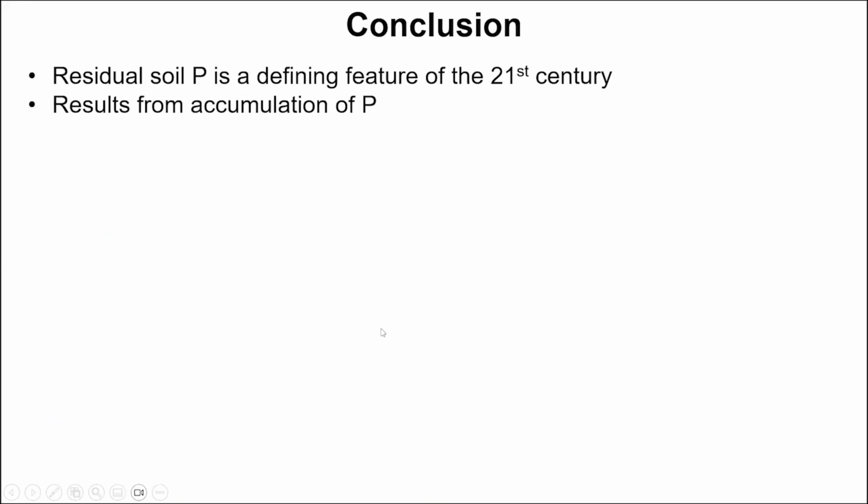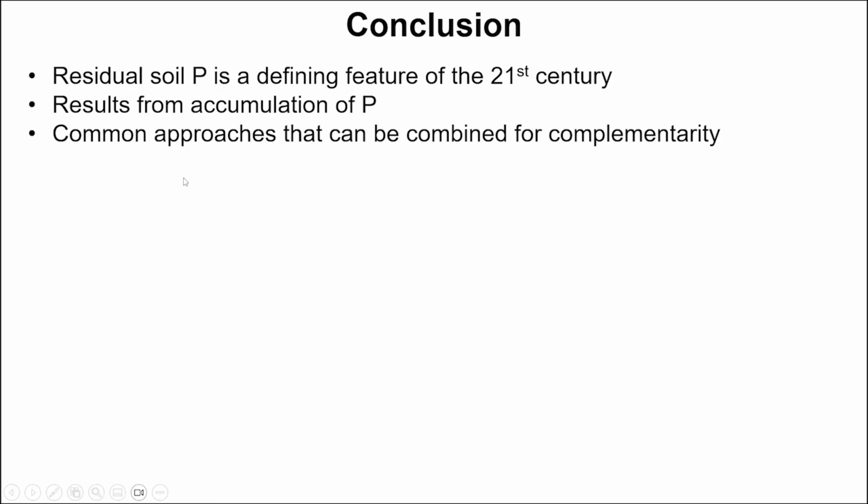So to summarize, residual phosphorus is a defining feature of the 21st century. It's why we propose in the title that it is part of the legacy of the Anthropocene in which we find ourselves. Again, this residual phosphorus results from the accumulation of phosphorus where inputs exceeded the outputs at a given system and time scale.